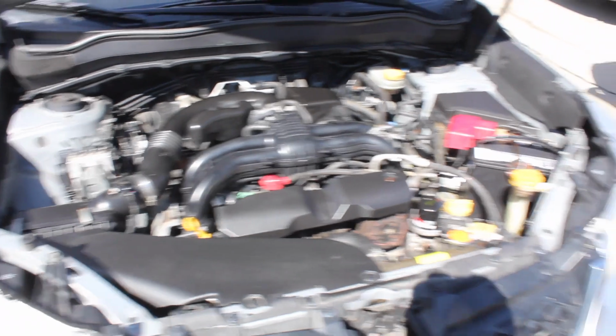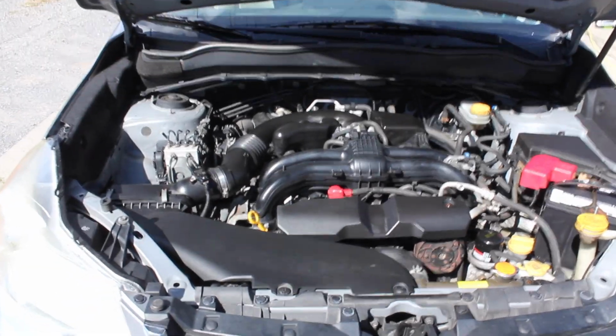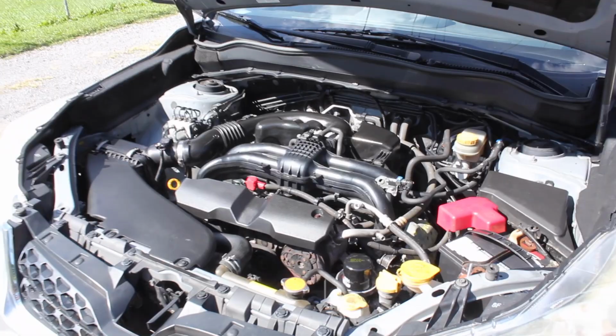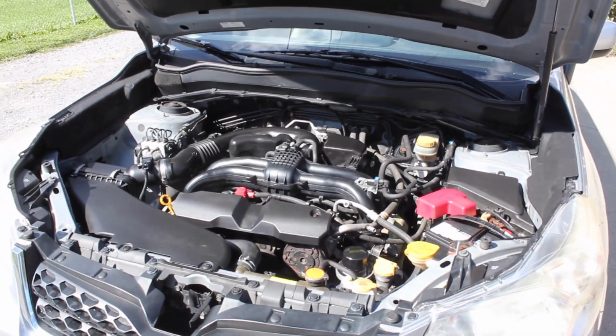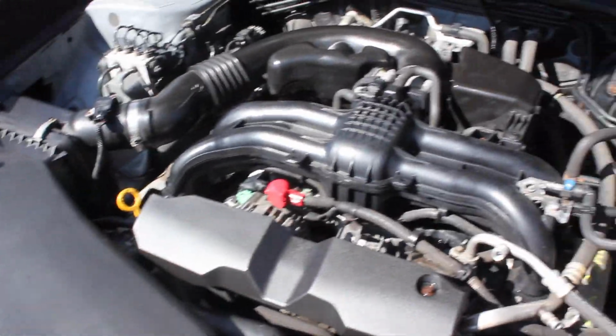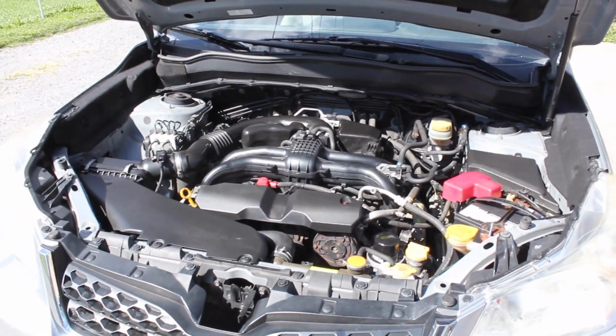I used my typical method of just pressure washing, disconnecting the battery, pressure washing, watching out for electrical connections, which is always an important part. And then I finish up with a dressing that's not shiny or slick, but adds a nice deep matte finish to all these plastic parts that had seen a lot of dry and hard use.